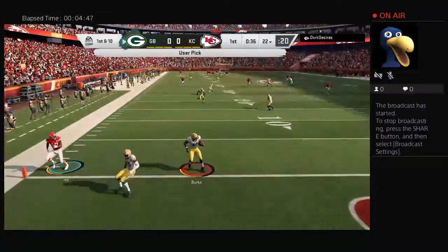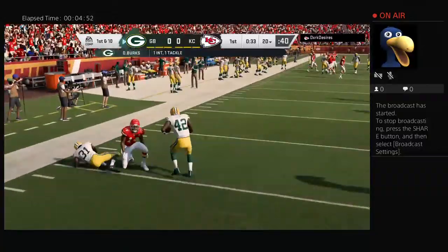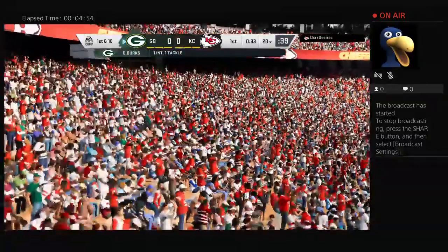Oh, and this ball's tipped and intercepted. Picked off down at the 2. And he is going to get this one back to the 20-yard line.